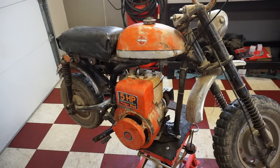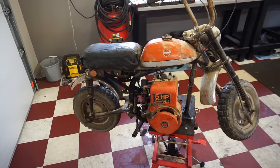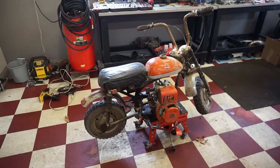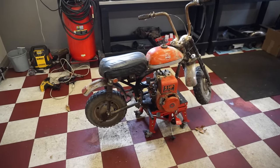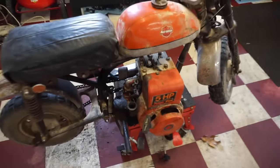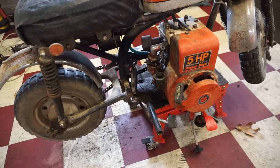Alright, we'll get the air filter on and take it for a little test drive. Seems like it has a lot more power now. Alright, unfortunately, it's pretty much doing the same thing. So, it's just lacking power. And I think it's due to the scored cylinder wall. I'm guessing it's just kind of low on compression. Just doesn't have that power it needs.